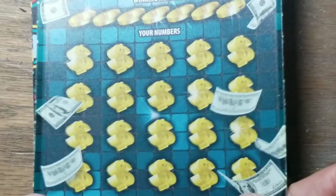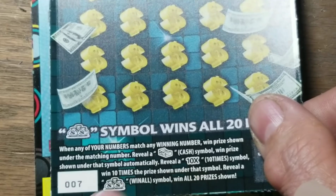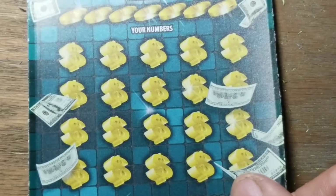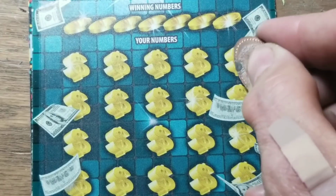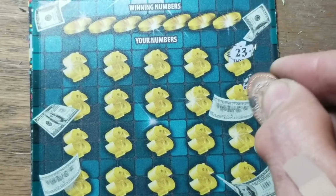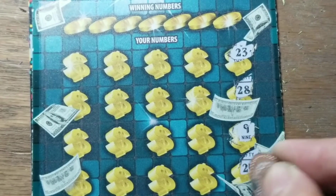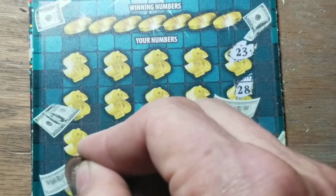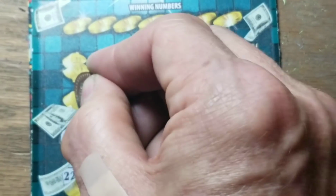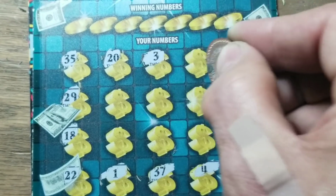This here is called Million Dollar Winner. We need a stack of cash, a 10 times symbol, or those money bags to win all the prizes. Around the horn again, looking for one of them there symbols. Missing the numbers by a lot on these ones. Sloppy scratching.